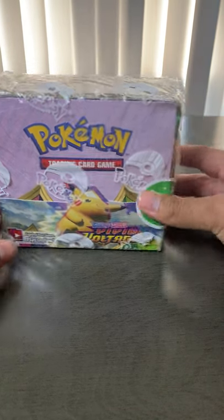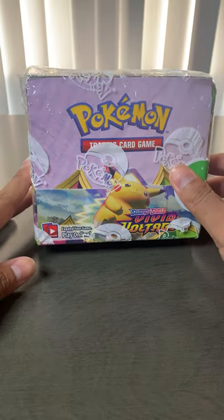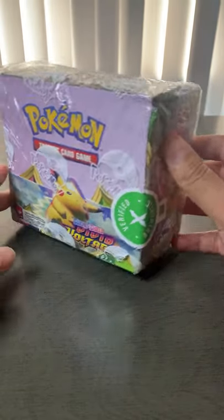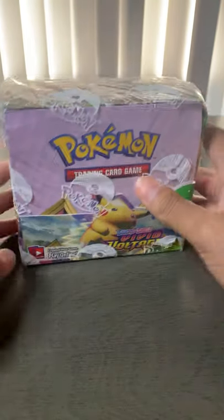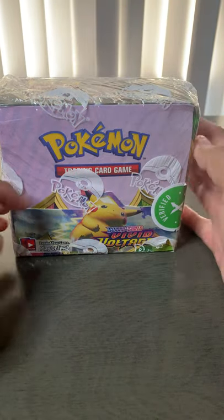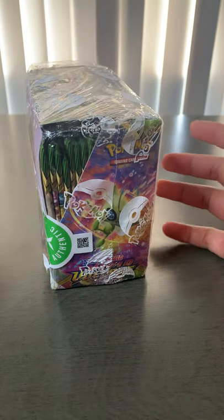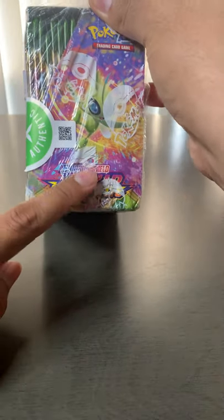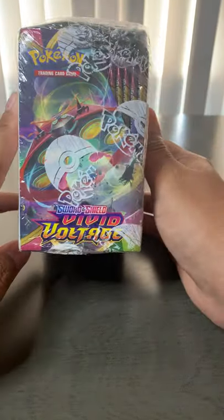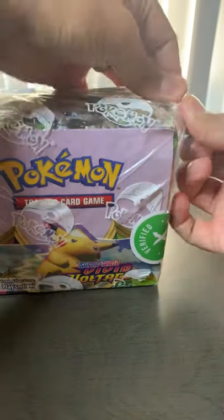So, about a month ago, I ordered this booster box of Vivid Voltage cards from StockX, and it came in, and it looked a little funny to me, so I decided I'd hold on to it and see if it's legit or not. It just didn't sit right with me, and a lot of people had told me that this looked like it had been resealed. So, this is the video on if it's legit or not. Let's get into it.